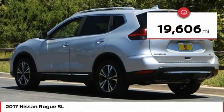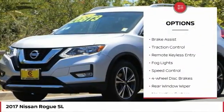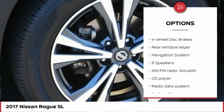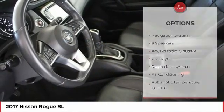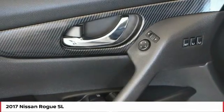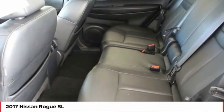This vehicle has less than 20,000 miles. Here are some of this vehicle's great options: electronic stability control, alloy wheels, power lift gate, brake assist, traction control, remote keyless entry, fog lights, speed control, 4-wheel disc brakes, rear window wiper. Wouldn't you look great in this vehicle? Stop in today and see for yourself.